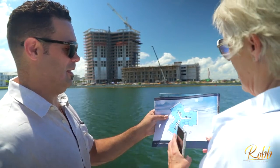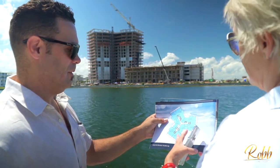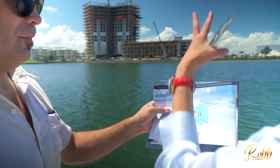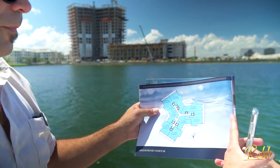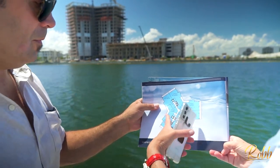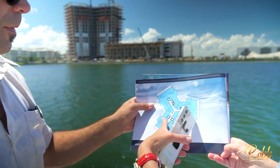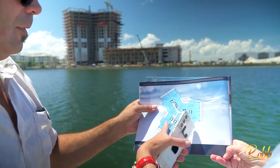But on the other price points, you can still buy in the Cascade for a little over $1 million, and it's on the second floor. On the seventh floor, you're looking at 1.309. I only have the 12th floor left, which is around 1.6. The Cascade open is a two bedroom, the one sticking out towards your left. We removed the third bedroom and made it a breakfast nook, so we opened this whole area up, which is quite amazing.